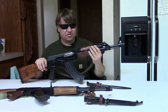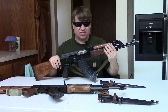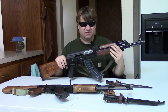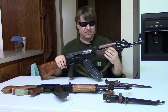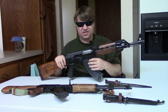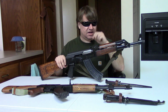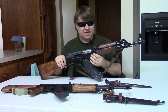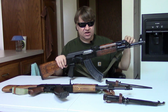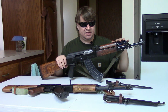Now, these would go into production in the early 70s, and they would make this version, and they would also do an underfolding version. The underfolder was called the M70A. And Zastava would make a bunch of different versions of the M70. Now, interestingly, when they did the M70A, they would use the AKMS style underfolding stock. I'm sorry I don't have an original AKS underfolder. I've had them in the past, I just don't have one right now. If you check the AKM video, we'll talk about that more, because I do have a gun that has a stock like it that'll be in that video.